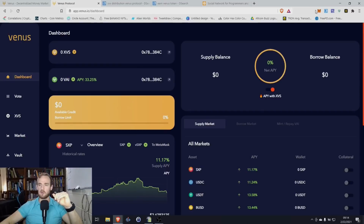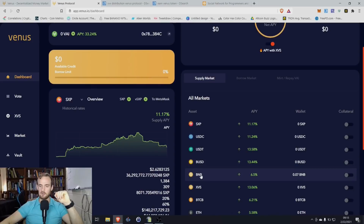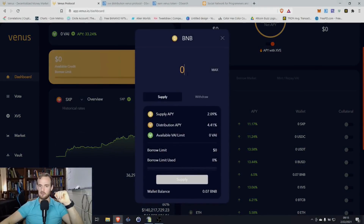So what we're going to want to do is connect our MetaMask, and I've set my MetaMask up to be able to interface with the Binance Smart Chain. The first thing we want to do is go down to the asset that we want to supply. We are not going to use the max because I want to have a little bit left over to show you all some additional features here on the website. And what you can see is that there's various things we can do.